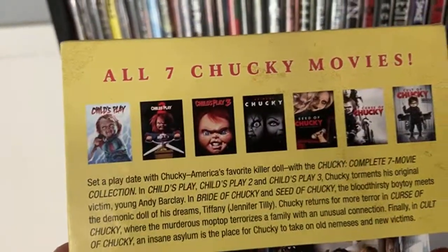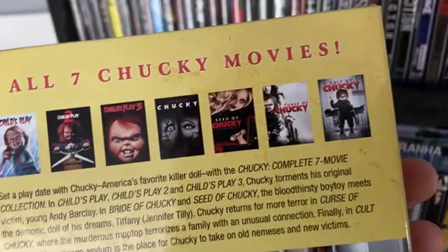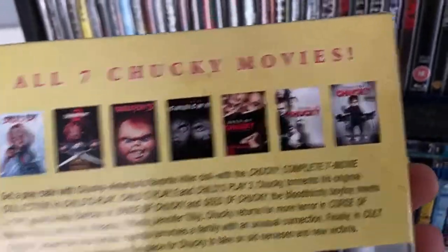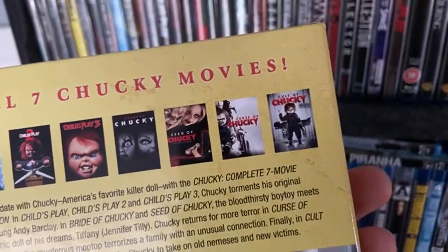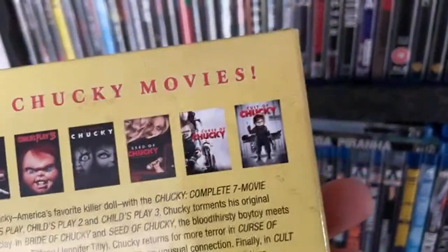Love Child's Play. Love Child's Play 2 even more. I like Child's Play 3. Bride of Chucky, I absolutely love. Might be my favorite Chucky movie. Seed of Chucky, I despise. I think it's a mess of a movie and very poorly directed and shot.